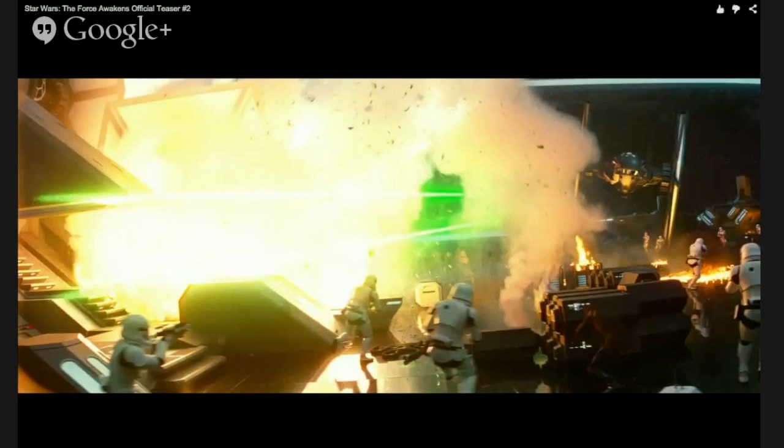Now, here's the thing that makes me say that this scene right here is in the beginning. Because to me, that's Finn right there escaping from the Empire. And we also get to see someone else who does not look like he's in a stormtrooper costume. Like, he's hiding with the boxes.